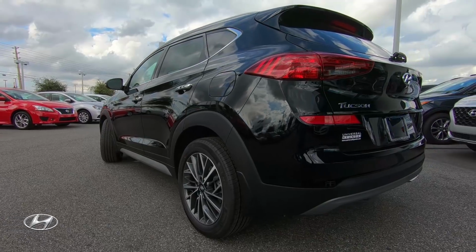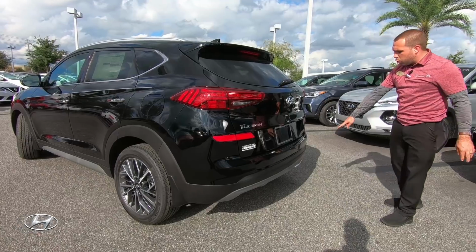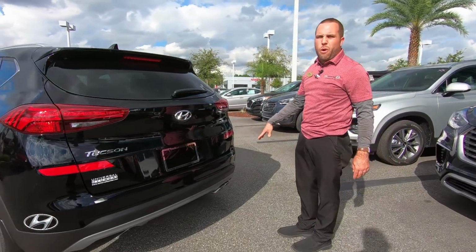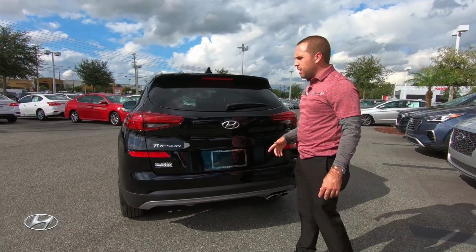Completely redesigned the tail lights. These are full LED tail lights. You got your Tucson badge here, and you got a dual quad exhaust here. Whenever you go to the 2.4 liter, you'll have that dual quad exhaust, which is chrome tipped, and the other ones with the smaller engine, you'll have one chrome tipped exhaust.